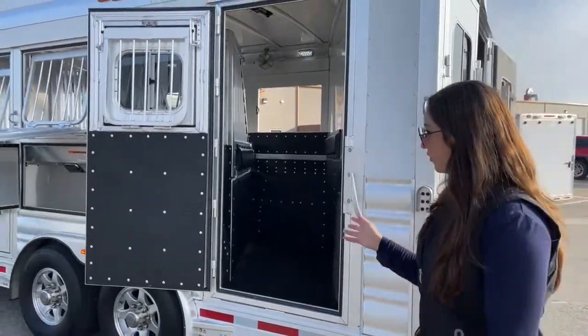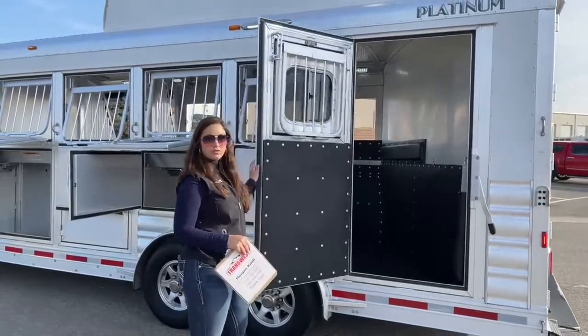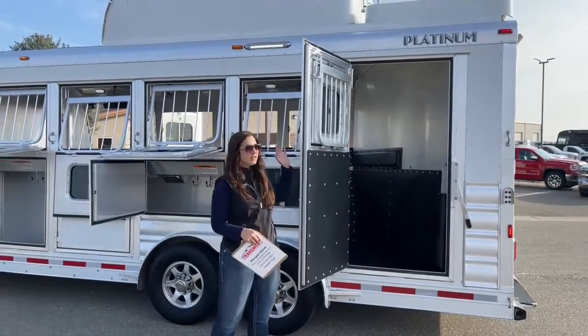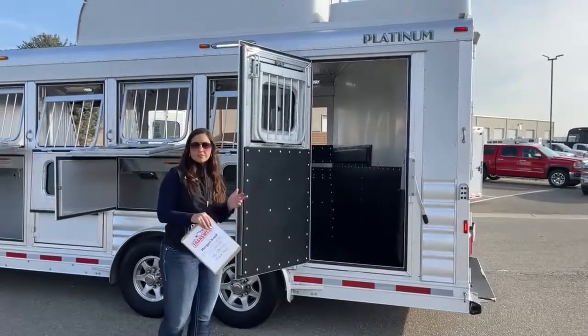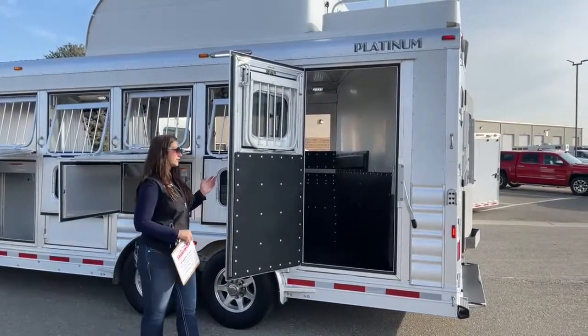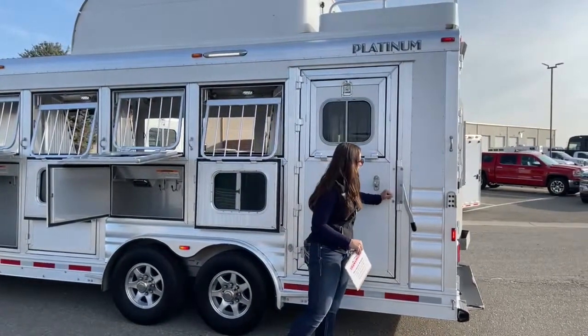So this is the escape door right here. If you wanted to, and you're only hauling 4 horses, and you want to use this first stall as a storage area, you definitely can. Easy access through the escape door, be able to get in there, grab your wheelbarrow, grab your bucket, grab some extra hay, grain. I mean, there's so many different options that you can use on this trailer. It's a really neat setup, how it's put together.